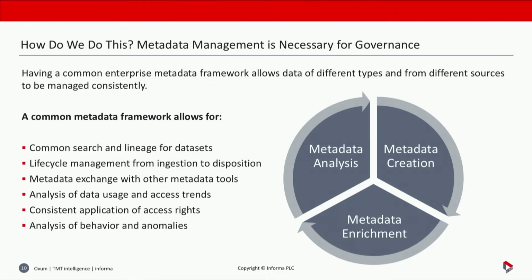But how do we do this? So metadata management is necessary for governance. Metadata is really one of the core aspects of governance. And having a common metadata framework allows data of different types from different sources to be managed consistently. Policies are encoded at the metadata level. That's what, if you've set a lifecycle policy on a piece of data, it's encoded at the metadata layer. So this allows for things like common search and lineage of data sets, lifecycle management, metadata exchange with metadata tools.